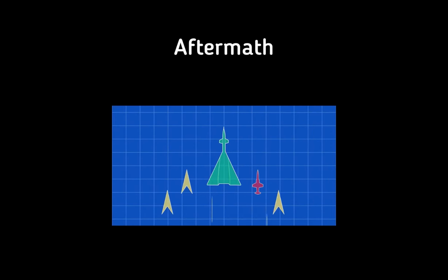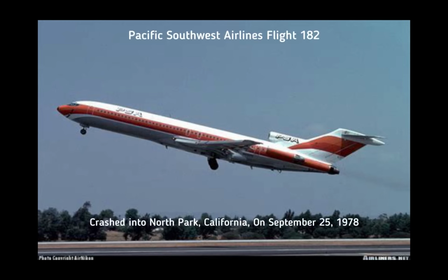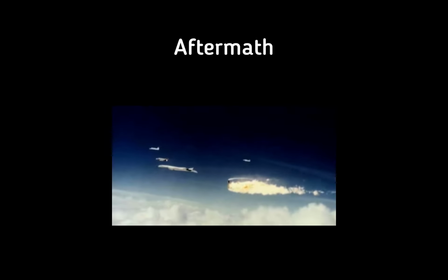This led to the suspicion that it could have drifted close enough to get caught in the flight path of the XB-70. For example, the crash of Pacific Southwest Flight 182 on September 25, 1978, was caused by a Cessna 172 striking the wing while the plane was landing due to confusing takeoff and landing procedures at the airport.